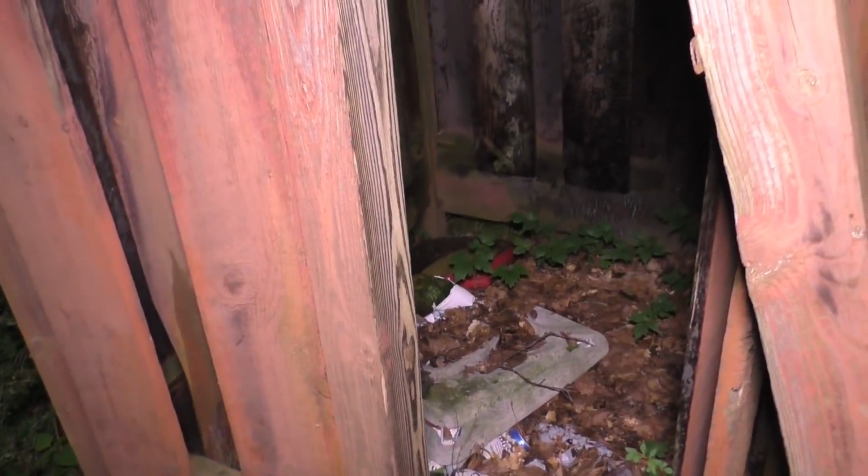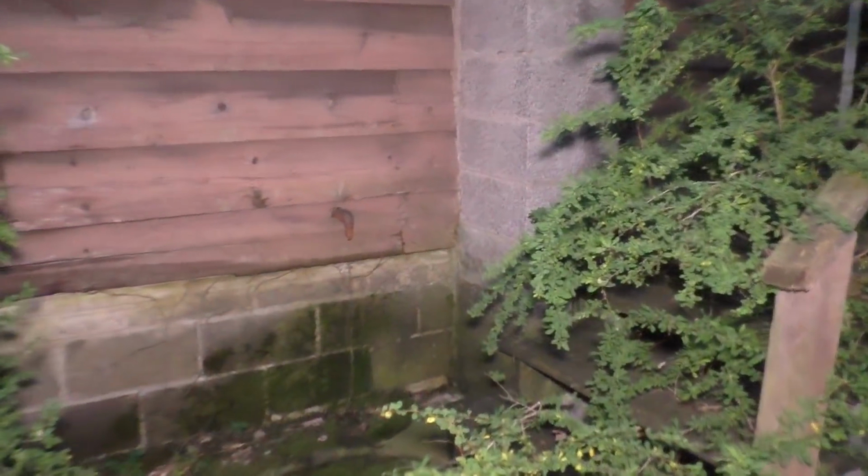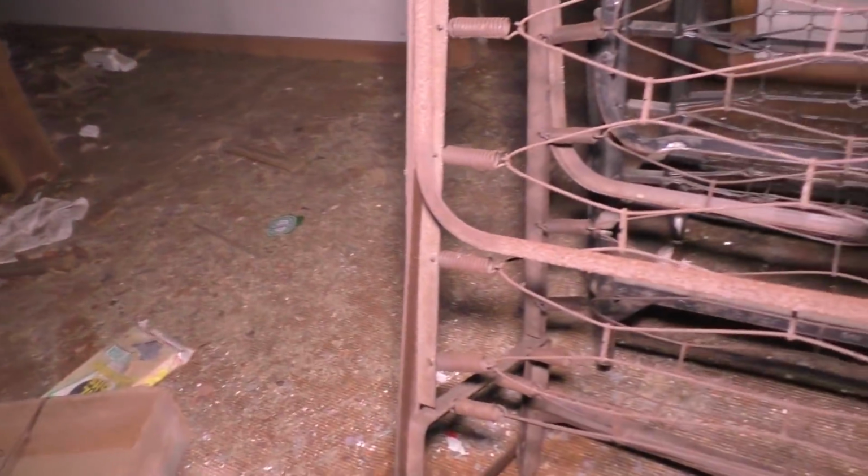This looks like it would have been for their garbage. I think we could get inside this one. Pickers. Okay, so we could get in here, but it doesn't look too promising.